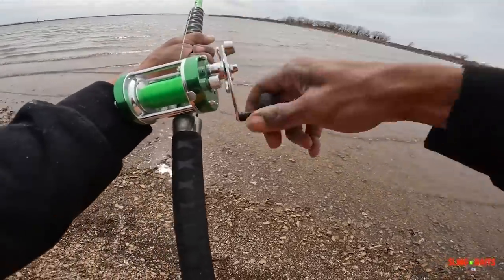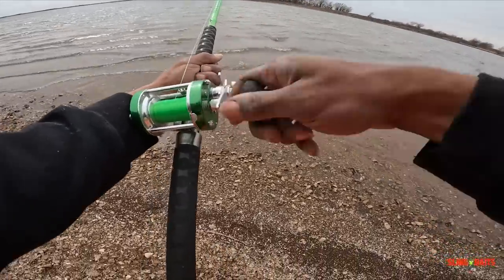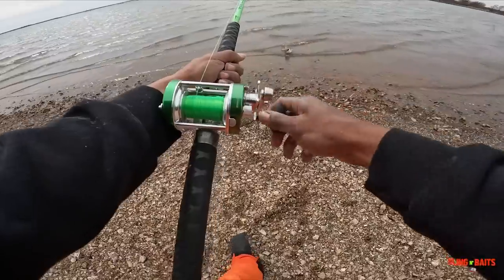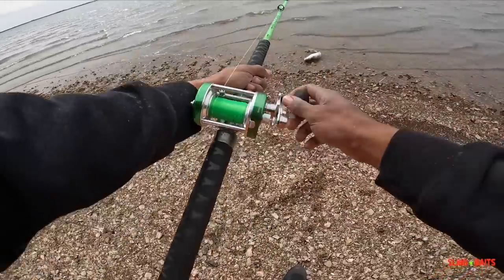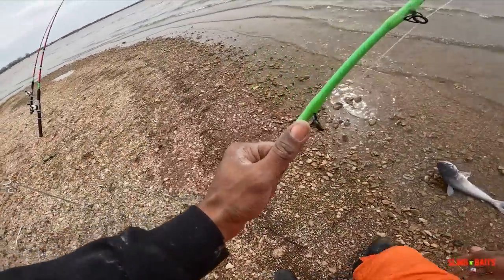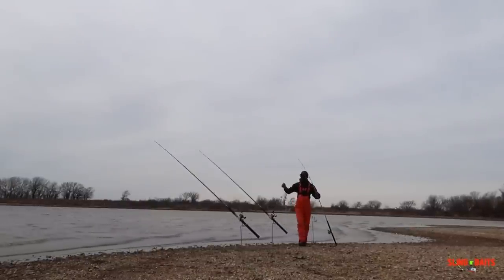Yes, sir. Another small blue on the Hellcat, medium action. I wanted one of them bigger ones to chop this one. We finally got one on that three-way. Landed one on a three-way. Not bad.